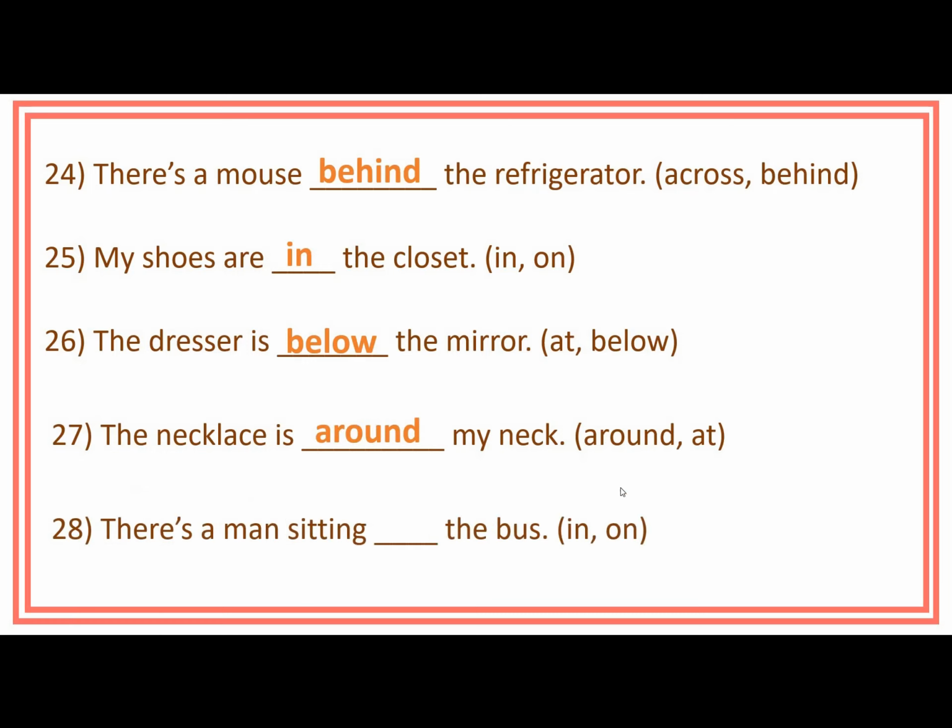Number 28, last item. There's a man sitting blank the bus. Prepositions inside the bracket are in and on. Answer, there's a man sitting on the bus.